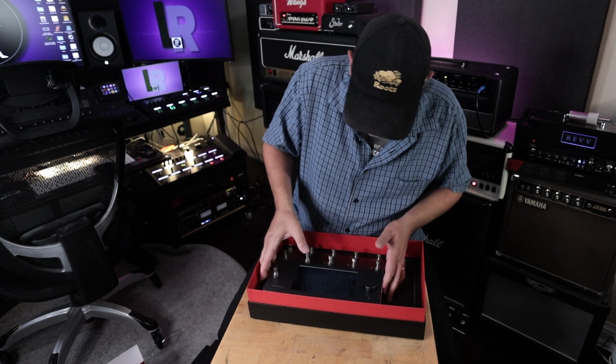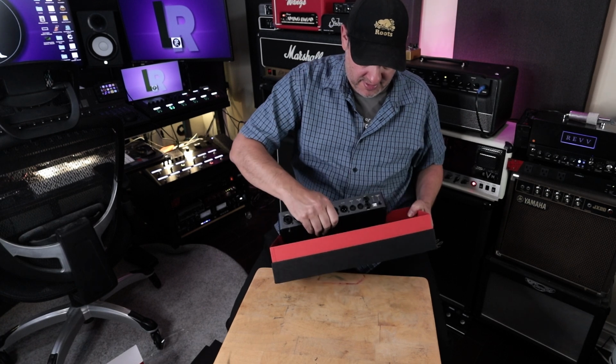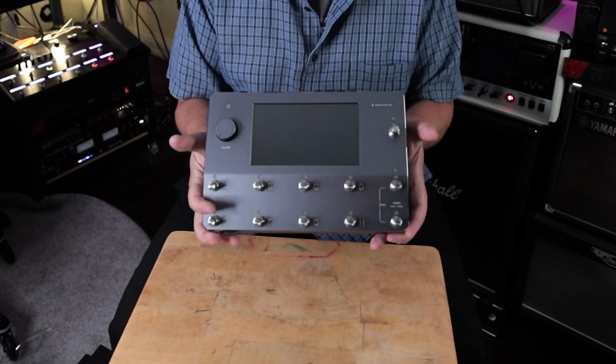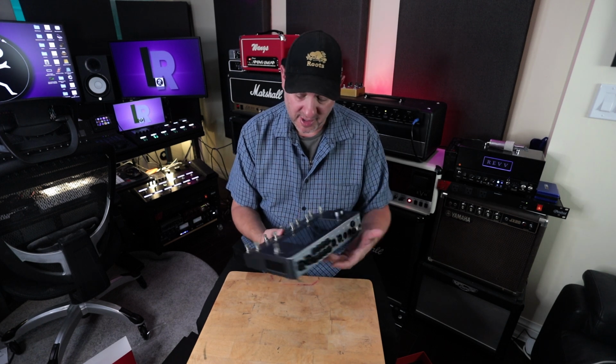Let's do this properly. Boy, they got it packed in here. There we go. Ta-da! The Quad Cortex. I am super excited. It's funny, you know, I've been seeing this thing on YouTube for so long, and now it's here.